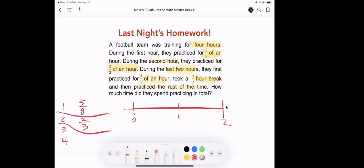0, 1, 2. So this is the last 2 hours. They did 3/5 of an hour first, which would be this portion. Then they took a half hour break and then practiced the rest. So we have 3/5 plus half, that's how much they practiced and rested, and then what we're left with is how much would ultimately be left for them to practice. A little bit confusing, but let's try to figure this out.